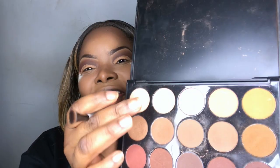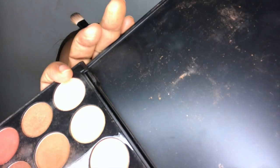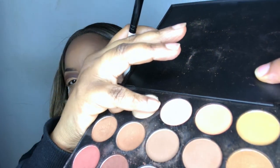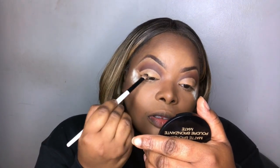I'm going to go into this shade here called Sand Dollar. I don't know if I can get the right angle for you guys, but it's just this light beigey colour here. I'll just give you a look at how it looks. It's just a light beigey colour. I'm just going to apply that over where I've done my cut crease, so we can get more of a lighter shade going there. So just going with a flat brush, I'm just going to pat product on.